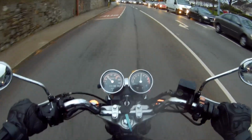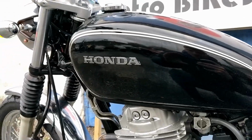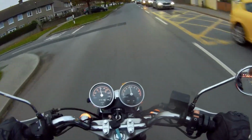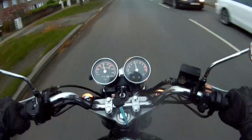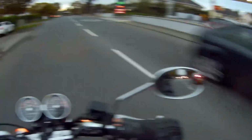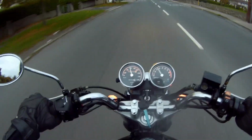She sounds great with that. I probably have already clipped into the sound of the idle there when I cut to the light, but it sounded good at idle and when you're giving it a bit of a poke. She's really lovely. I love these 400SSs.